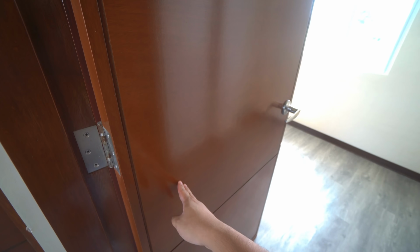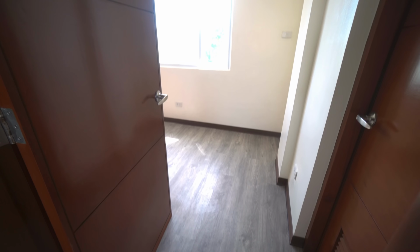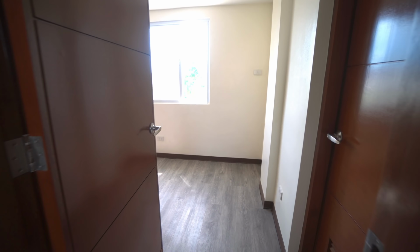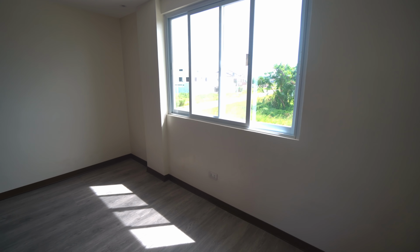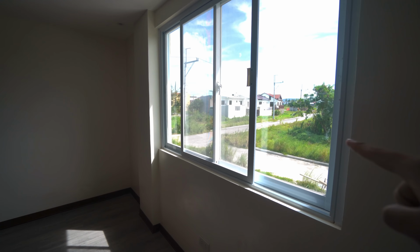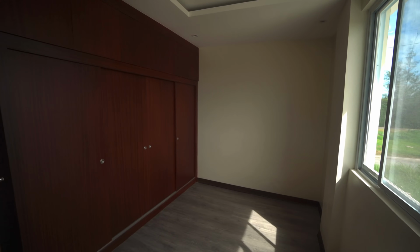So, pwede mo kasi gawin siyang hindi bedroom, kaya room na lang siguro tawag natin. So, it's up to you kung gusto niyo gawin music room, kids room, playroom. So here, you have a sliding window here, may socket ka dito. Yan. Babagalan ko yung pag-pan ng video para hindi kayo mahilo.